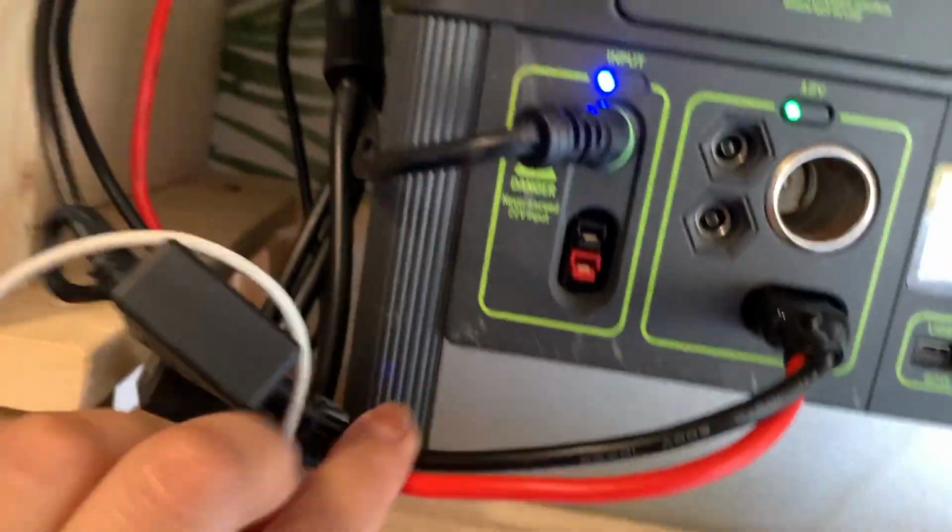It's connected through here. Let me take this off. And as you can see, I have a fuse box. And yes, guys, I did this all by myself. So if I can do it, you can do it.